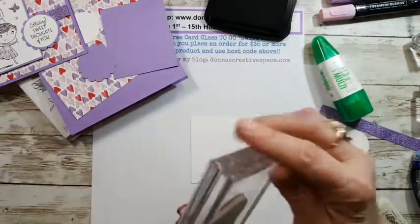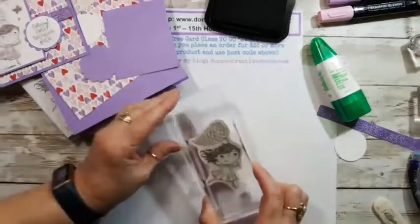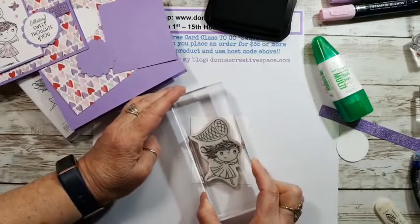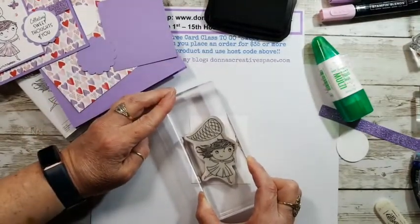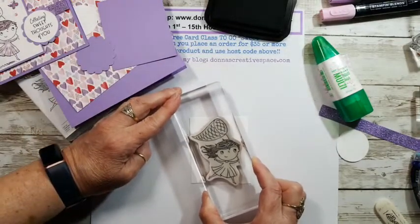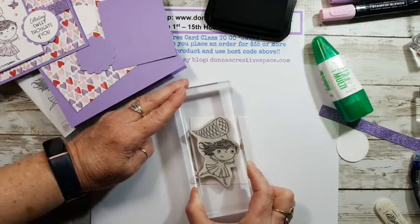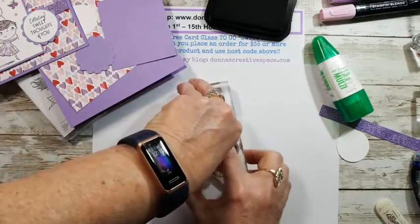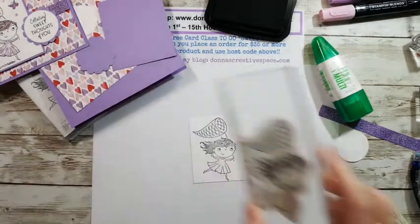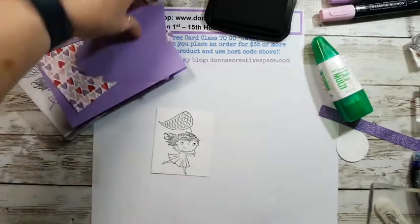So I'm going to ink this up, and I'm going to put her kind of all the way to the left of this piece of paper, just enough. I want to save room for the butterfly right there. I'm going to watch the net, and I'm going to watch her foot. I want to make her kind of standing on that toe. So I'm going to stamp right about there. Okay, that looks good.